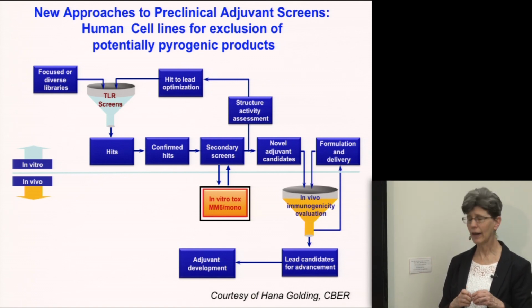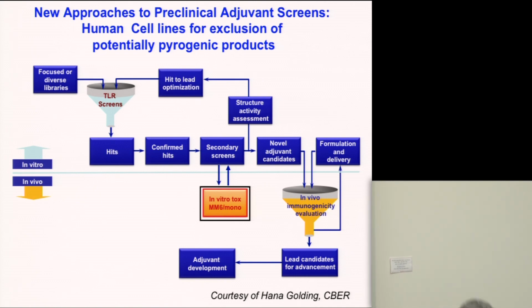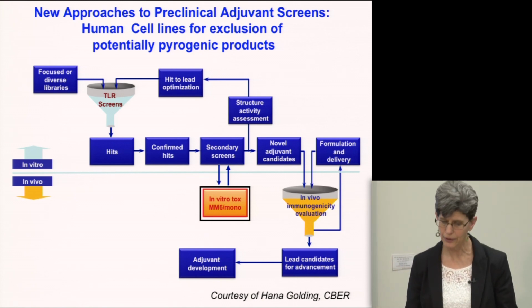She has found that prostaglandin E1, for example, is a much earlier biomarker of reactogenicity than IL-1, or fever, which is actually what most people use. So these are some new approaches.